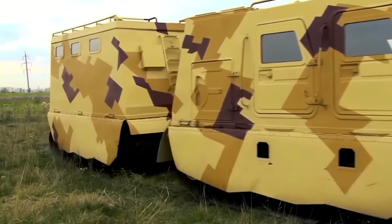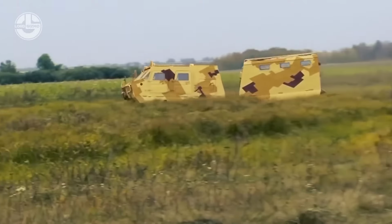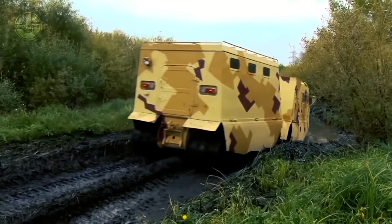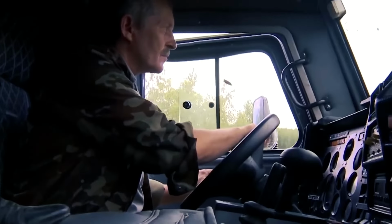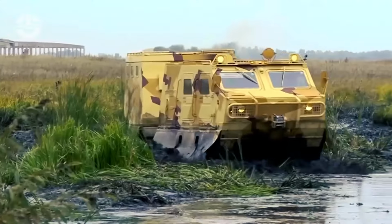It's powered by a V-46-5, a 710 horsepower multi-fuel diesel engine that was originally developed for the T-72 battle tank. The interesting fact is that it takes 30 minutes to prepare this car for travel when the temperature is negative 50 degrees Celsius. This vehicle is also fully amphibious, and it uses tracks on the water as well.